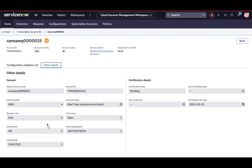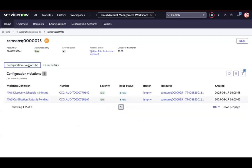Let's say, what is the business unit? What is the cost center? What is the department? All these different insights. But also, you'll be able to see what your configuration violations are.